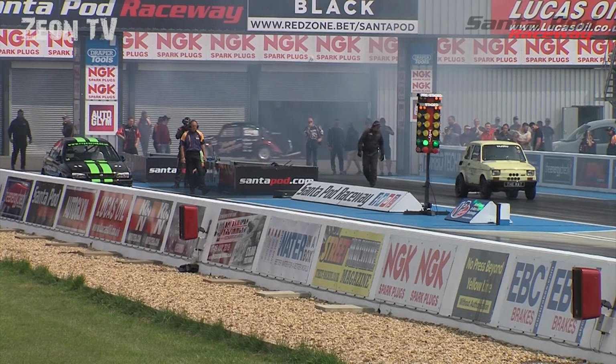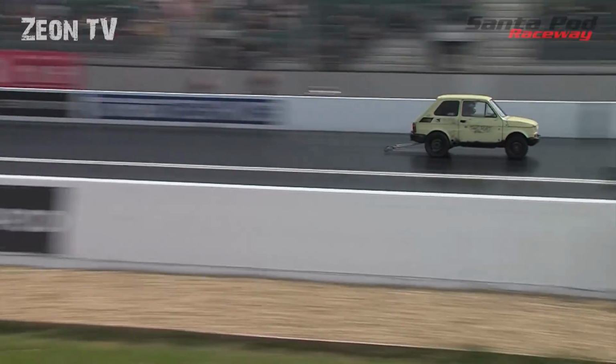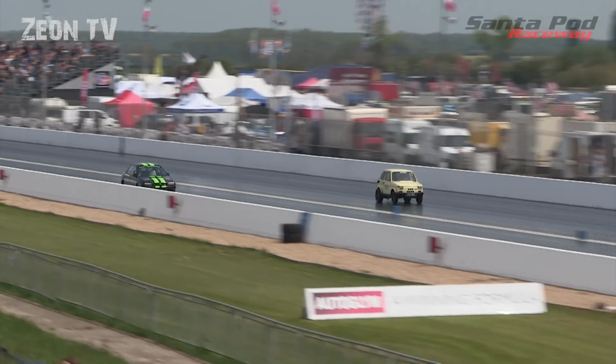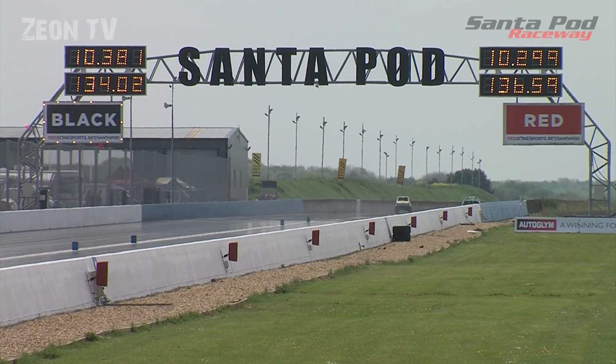Up next, Adam Skinner with the Rats. That's the little tiny weeny Fiat. Shouldn't be going that fast, but it is. Up against Stu Taylor with the Impreza. That one was another fantastic race. Whole shot win for Adam Skinner.